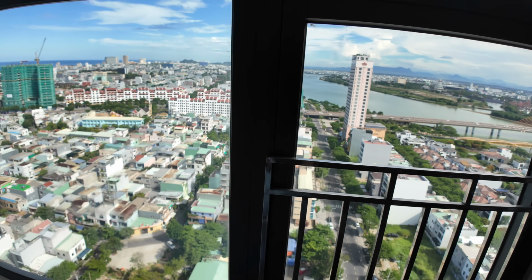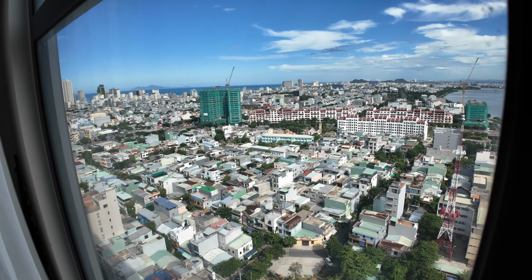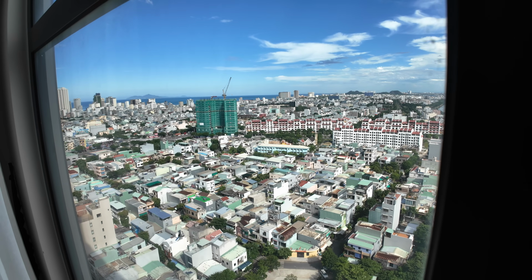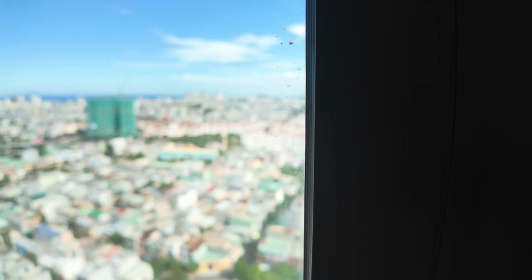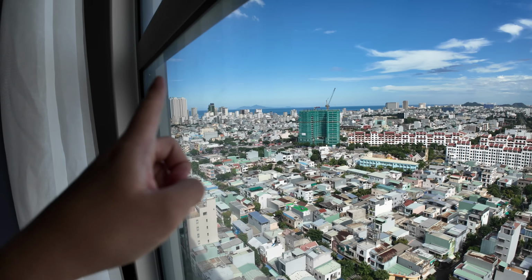And you cannot beat this view. Probably should have started off with the view. But this, I mean, you're going to hear me talk about the view in every room. There's a view in every room, and it's quite an amazing view. You can see the ocean on that side and the beach.